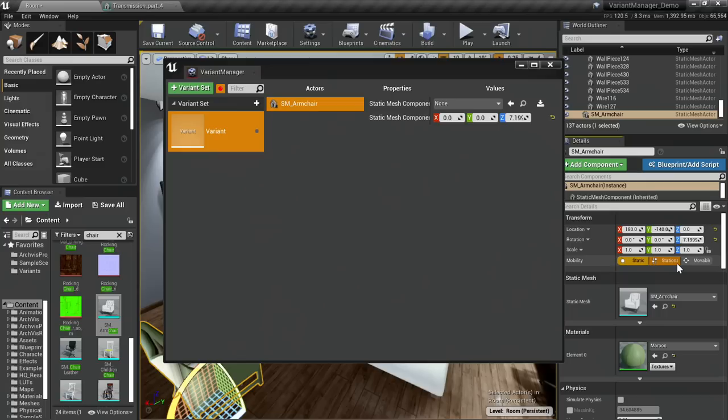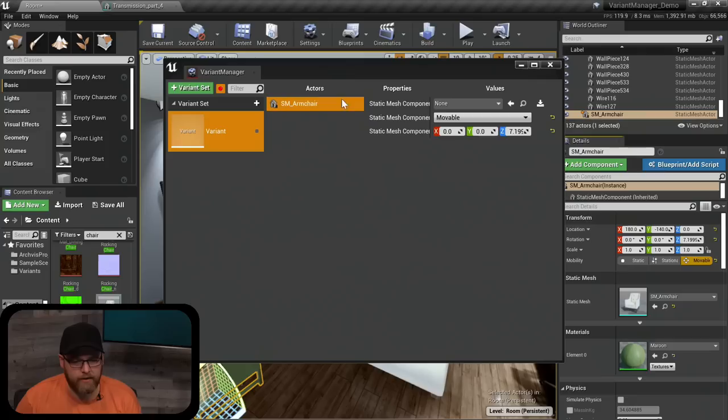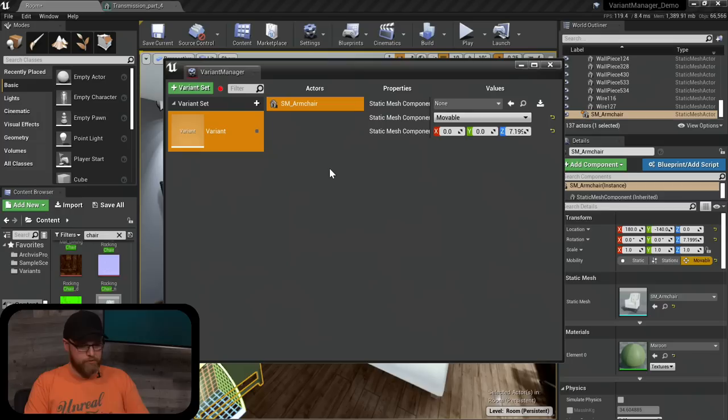Same for changing any of the properties here. If I change it to movable, I get that property. I don't have to worry about coming back and manually adding any of these property sets. So that can make iteration and level design, or level iteration, for these different variations much simpler when you're setting up your initial variant.